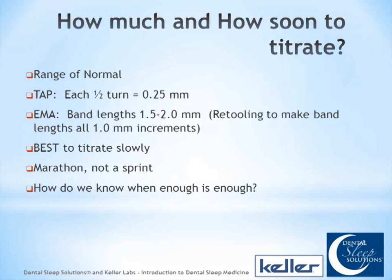Then we might go to a 16 in the yellow for a few days, a 16 in the blue for a few days, so that's more rigid, right? Before we go to a 15, the next smaller band in the white. And we don't give the patient too many bands at any given time or too many choices. We give them a few.